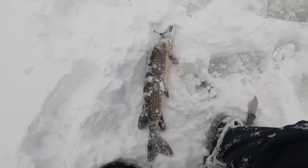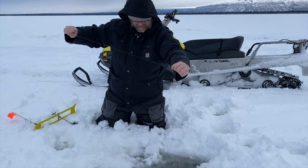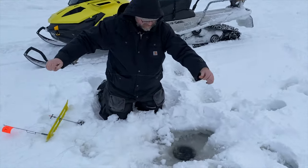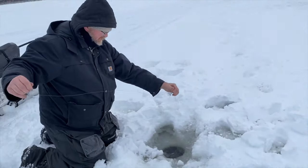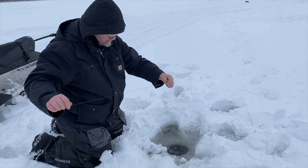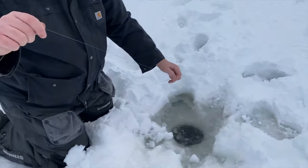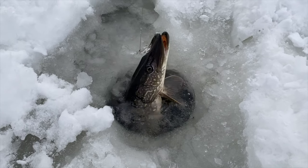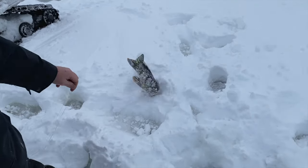Yeah. We're gonna bleed this bad boy out. Probably 20 inch. Let's get it. Could be bigger than your last one. Didn't like the hole when she seen it. Get a straight down shot here. Oh, smaller than the other one. That's a good eater. A pike is a pike. That's the perfect size.